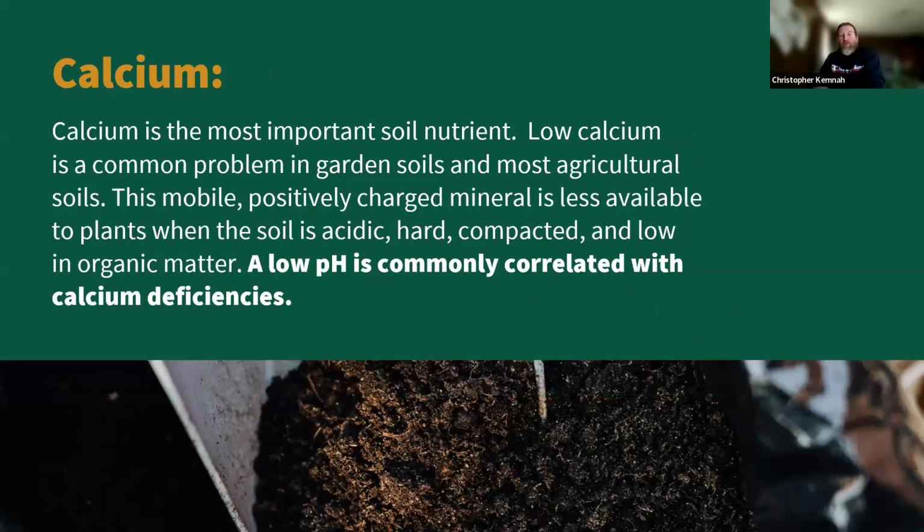All right, so calcium is one of my favorite minerals. It's extremely important in our soils. It can be a problem, and usually is a problem, in garden soils and on a lot of ag soils, especially in the Northeast here, where we get a large amount of precipitation. Water and heavy snow will push calcium, because calcium is a heavy element.